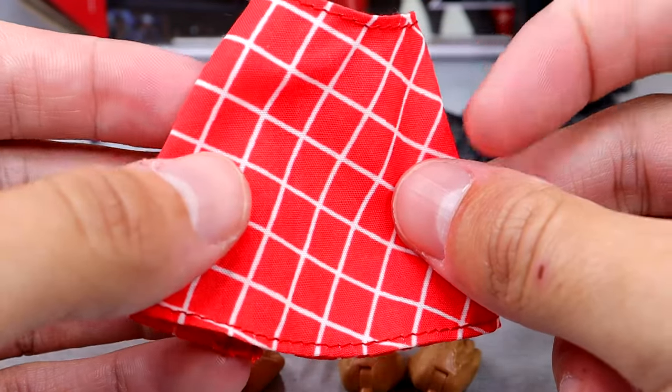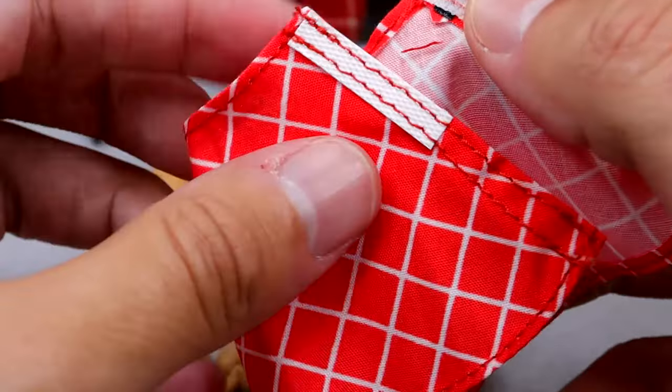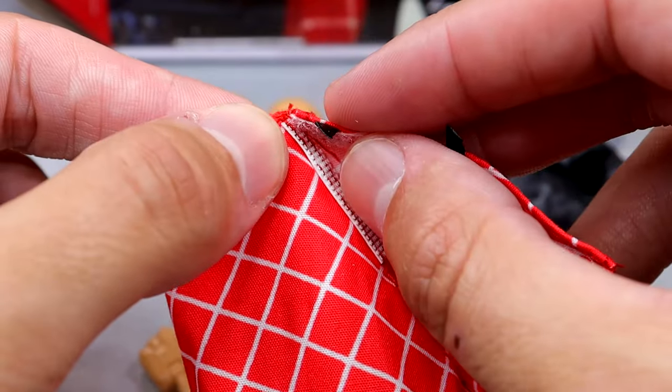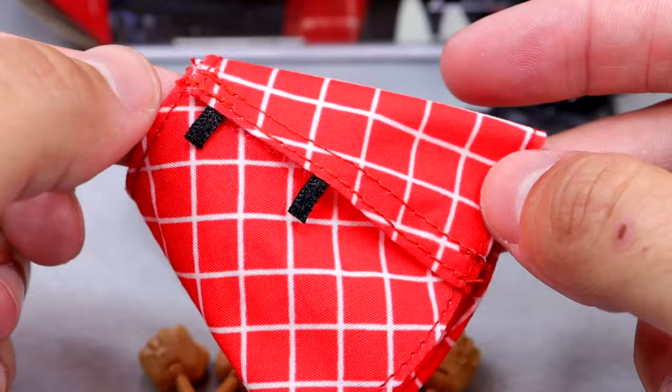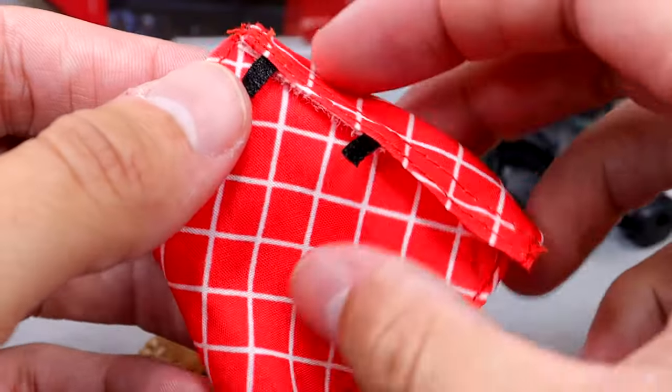Another cloth goods bit you get is the Velcroed skirt or kilt here, which is very nice because it has that picnic style tablecloth pattern on it, which looks really good. It does have Velcro on it. It's got the straps there, which I like.